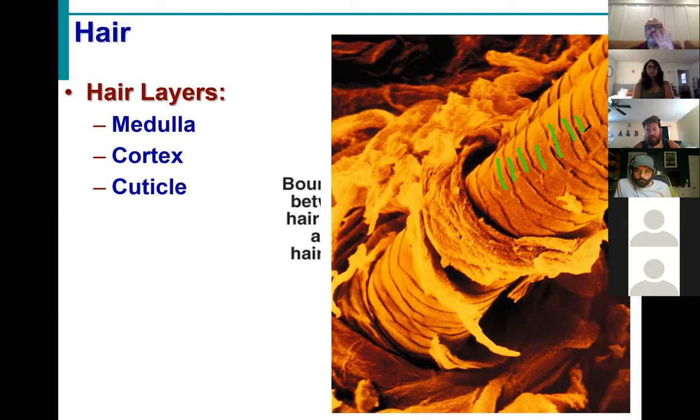All right? I guess you could almost think of it the same way a callus is, where we've really pressed the cells together and made them really, really hard. Well, that's kind of what's happening with the cuticle. And like, the difference between a fine hair and a coarse hair would just be the amount of compression?